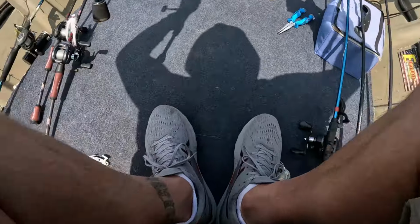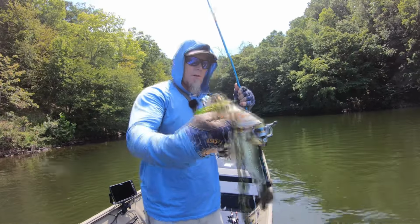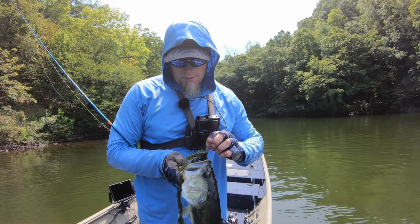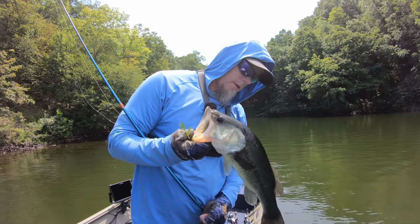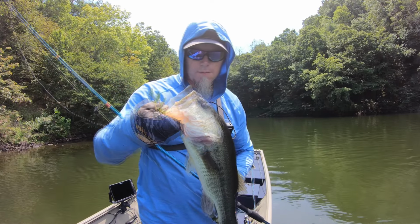There we go. He's a skinny sucker. No wonder he bit that thing. He's hungry. Saw a little lay down over there, threw the little Neko rig over there, and a sucker sucked it in. He's skinny. He's probably on his way out. He's actually got a cold tag in him, but that's gonna wrap it up, folks.